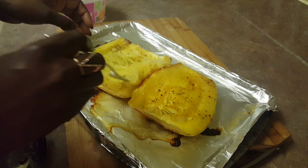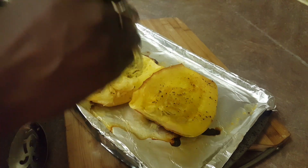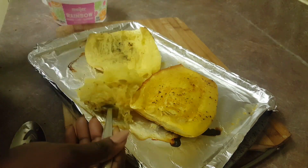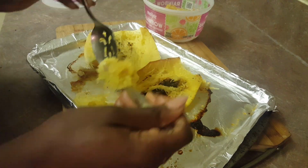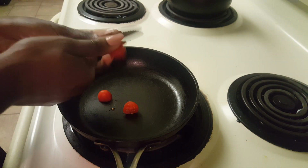I think I might have overcooked it, but notice when you use a fork and pull it away, it comes out as spaghetti, and it has a buttery flavor already. So when you add the seasoning to it, it's just awesome. It's a really good alternative to normal spaghetti that we purchase from the grocery store.